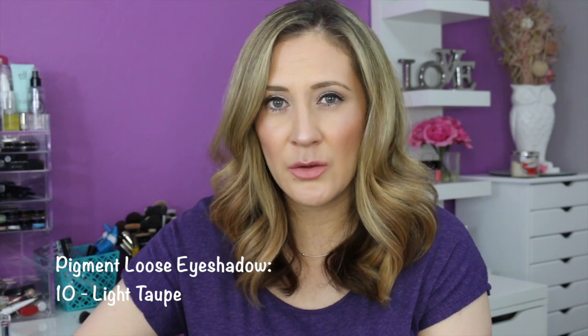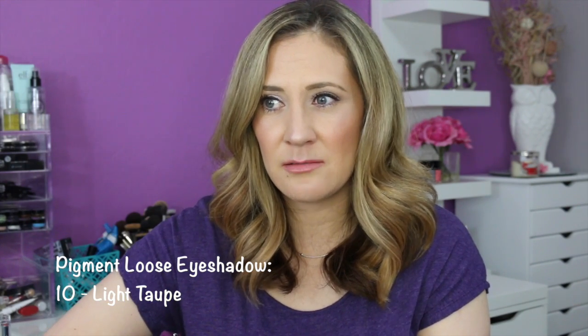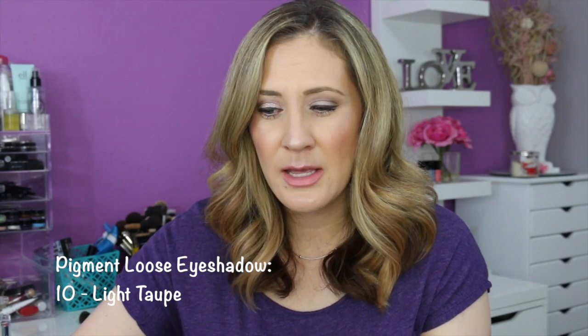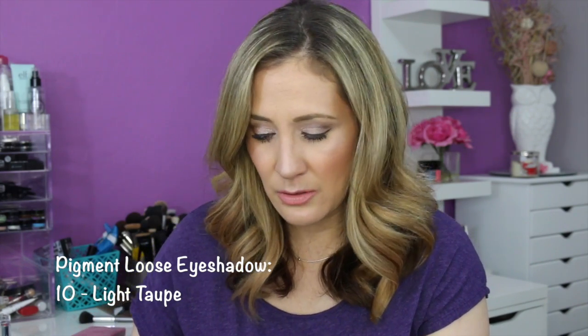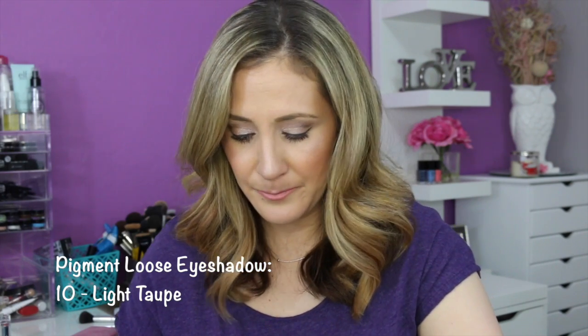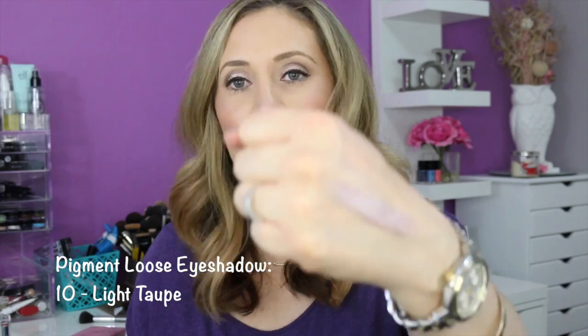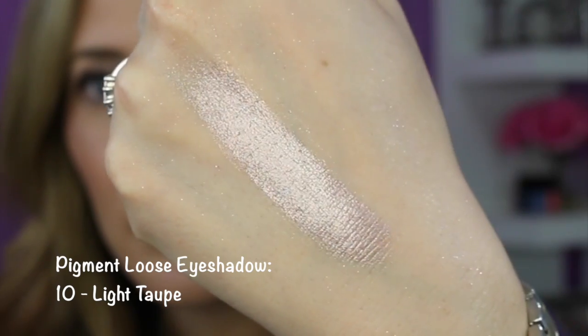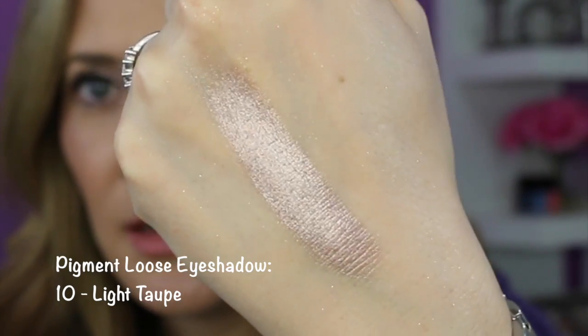I think I even used the other one with a glitter glue, and I felt like it blended away. It looked powdery. It looked chunky. Even though the texture of it's soft, this one is so much better than that one. And you'll see, it just looks so much better. So I recommend this one, number 10.